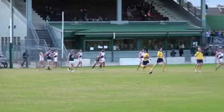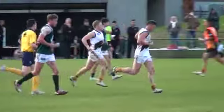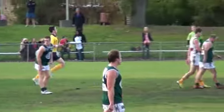Woonton handballs overlap to Delidio. Delidio goes around one. It's off to McLennan, running inside 50. Left foot shot. Not going to make the distance. Coleman in the pocket. He's got great hands, Coleman.